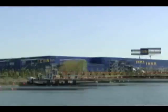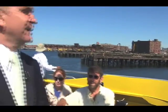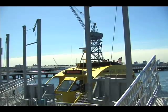Well, as you can see, we seem to have quite a lot of happy customers. We're just pulling into the IKEA dock, and you can see the big blue box there in the background, the iconic IKEA logo. This is the first store that they've opened in New York City, and as with most of their other store openings, it's been a bit of a local event.